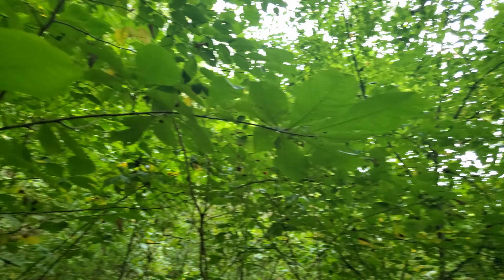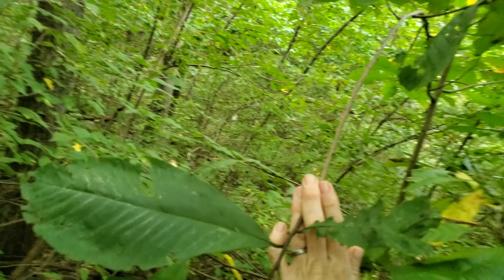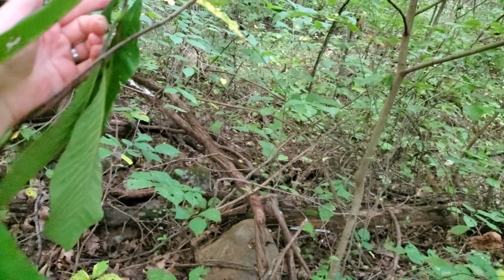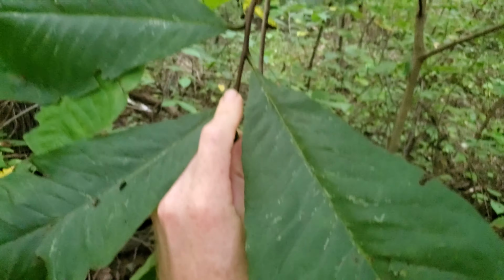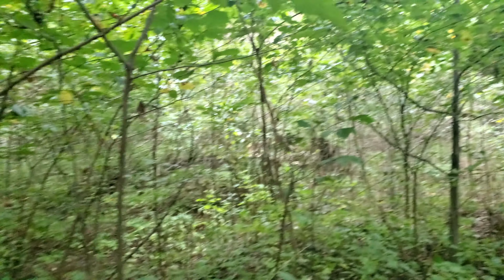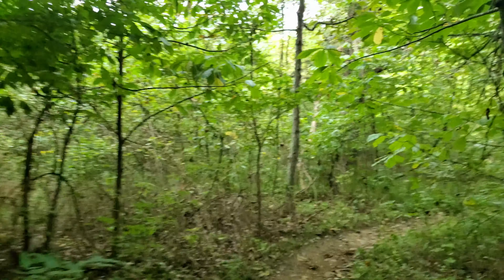Let's see if I can get a close-up of some of the leaves here. There we go. So you'll see just these humongous leaves. Humongous leaves that are also sort of oddly shaped the more you look at them, and then they grow opposite one another. This type of tree is very fancy to come across this time of year. This type of tree is the pawpaw tree.